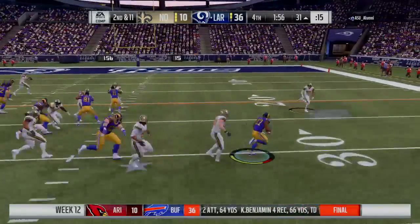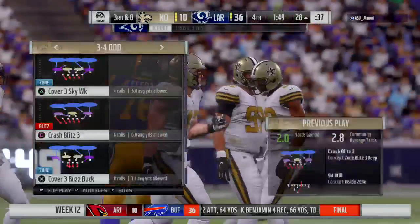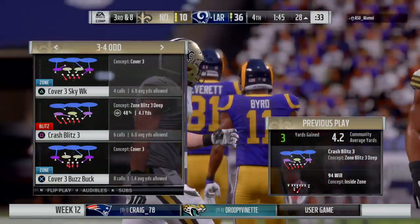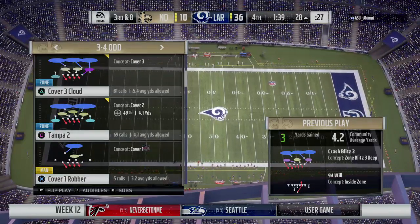This is Hunt. And he'll take this inside the 30 to about the 29, maybe the 28-yard line. Tackle there by Alex Anzalone. And that's one of the reasons you like to blitz even on rundowns. It confuses the blocking assignments. It doesn't allow those offensive linemen to get up to the 2nd level.